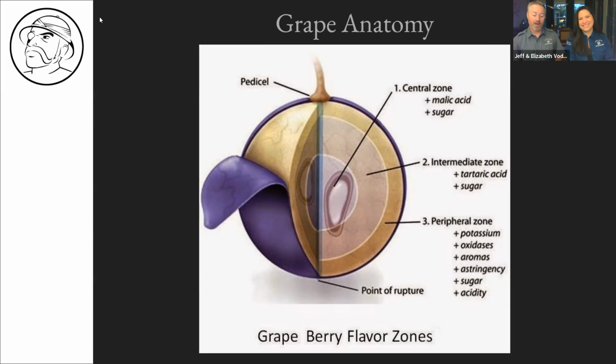All right. No, that one, by the way, was created by accident. White Zinfandel was created by accident. I remember you said that like a year ago. I don't remember the story though.